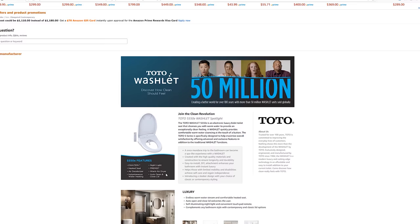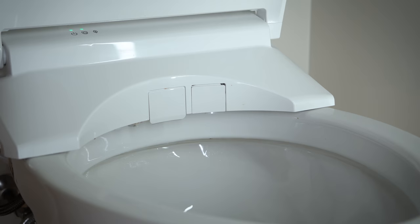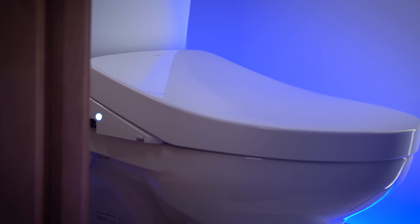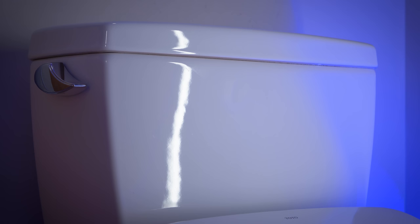And that may sound like a lot of money, and believe me, it is. But once you use it, once you sit on this thing for the first time, you will wonder why you didn't spend that $900 on this instead of hundreds and hundreds of dollars on toilet paper or other crap that you don't particularly need. So, the S550E. The assembly is very simple. The only questionable part is, will it fit on your toilet? And they do offer measurements and schematics on how it's going to fit.